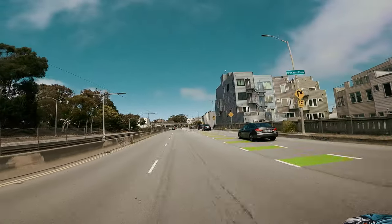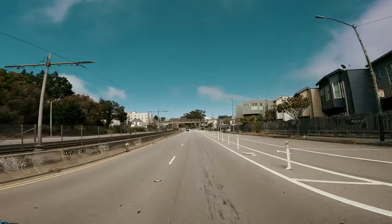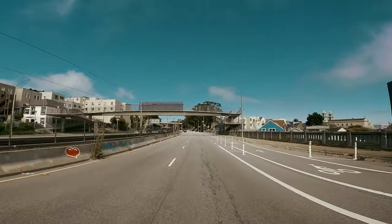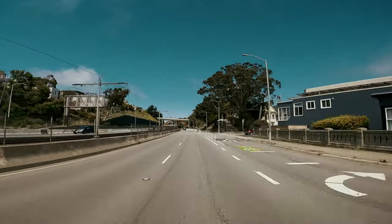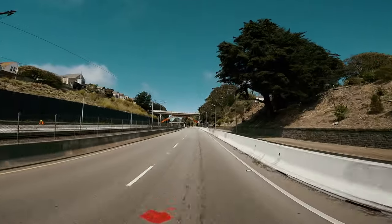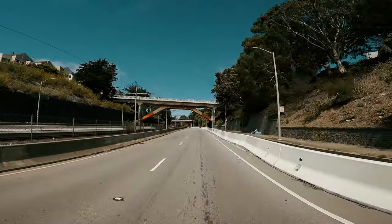All right, 74 kilometers per hour. 75, looks like we're holding it. 76, 77. Looks like we're holding a pretty steady 77 kilometers per hour. A little bit under 50 miles an hour, 45 miles an hour or so. Pretty good.